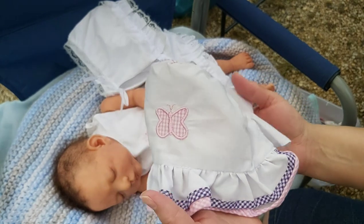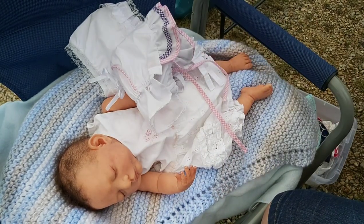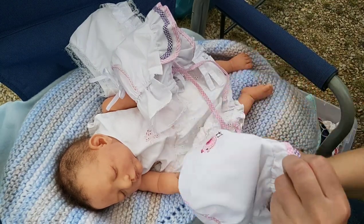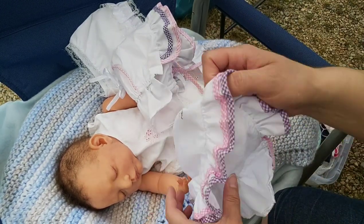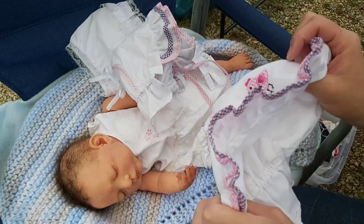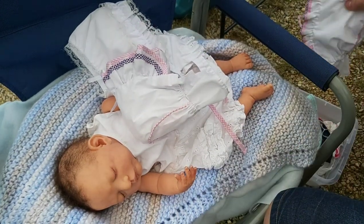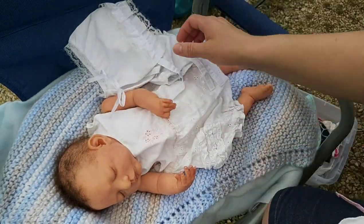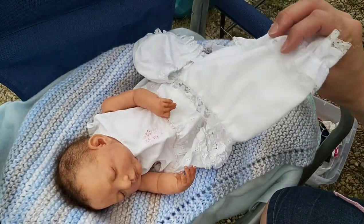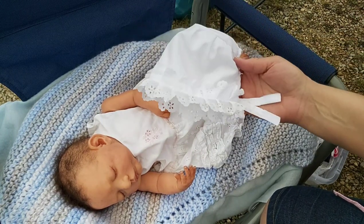I don't know what you can see. Hopefully you can see that. Or there's this one too. It has the same purple and pink, but it's bigger. I don't know, this one's kind of big, so I'll put that one away. This looks almost like for a Christian dress. Excuse me. This one's really cute too.